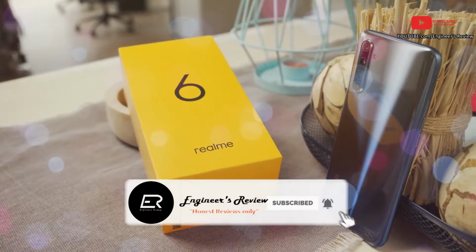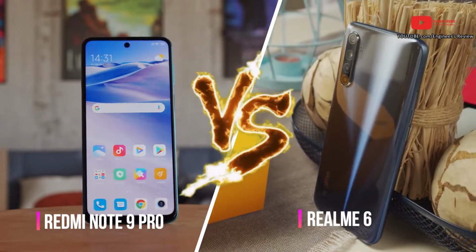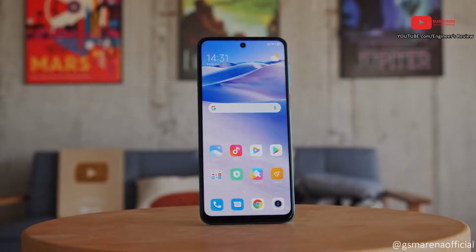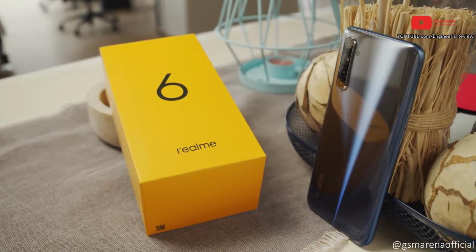This time we are going to do a comparison review between two budget smartphones. Everyone has an eye on these new launches. Both Xiaomi and Realme have recently launched phones that have already changed expectations for this price segment and turned out to be the best in the business. So without any further ado, let's jump into the video.